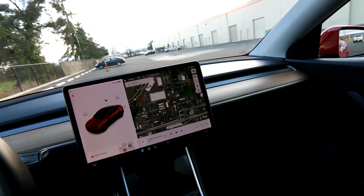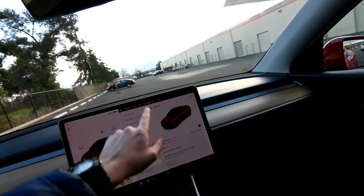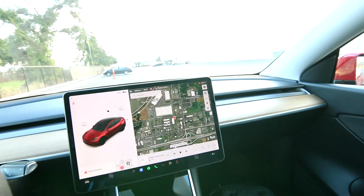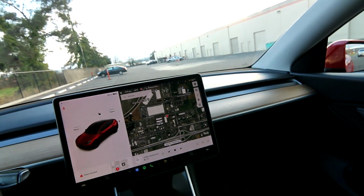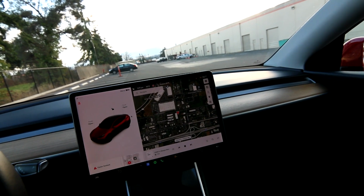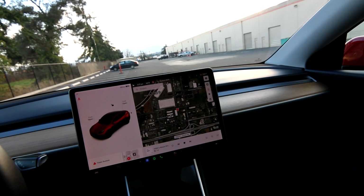It's a nice, peaceful place, and the majority of the functionality is in this screen, which is great because it's infinitely configurable. If you have hard buttons, you can't change those, you can't update them. All these buttons and stuff on the screen are infinitely configurable. Tesla is constantly, every month, having over-the-air updates, making the vehicle safer, adding features. These updates are at no additional cost for the customers.